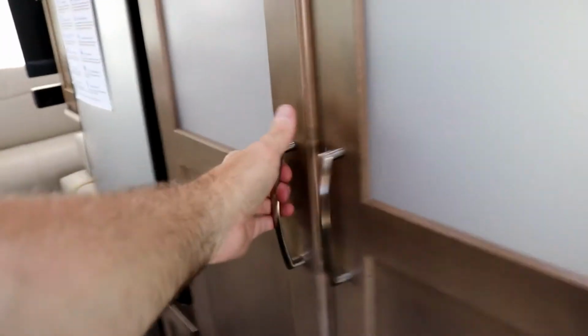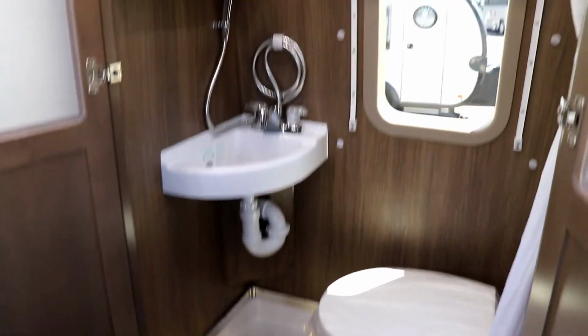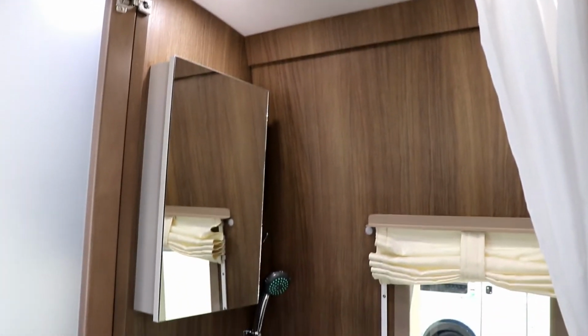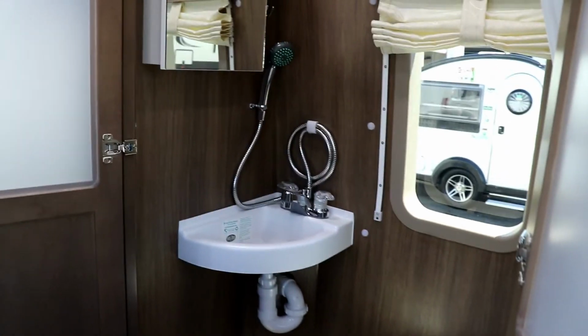Okay, so for your bathroom, what you have is, this is a wet bath. So you're going to see, you notice you have your toilet. It does have a window, but you see you have your shower curtain that comes down through there. You have lights in there, medicine cabinet. You do have a sink, and a handheld shower thing there.